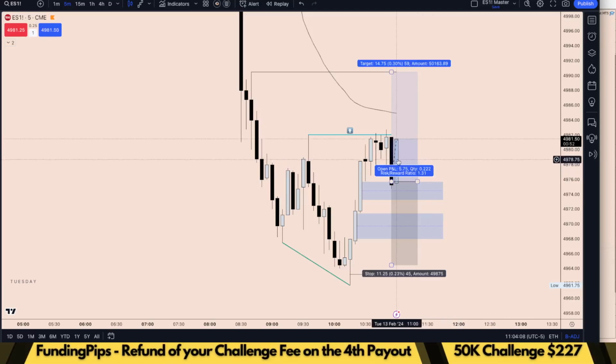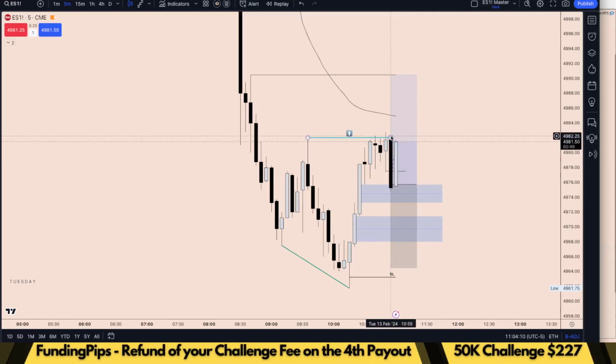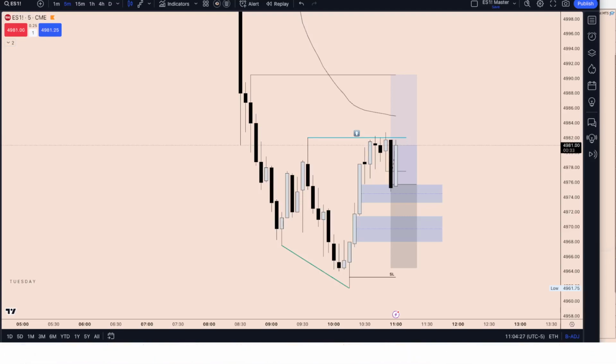Let's see how this is going to close here on the 5 minute time frame, if we're going to get our market structure shift confirmation now. But anyways, if there are any last minute questions, feel free to ask. Like I said, I got to take my dog for a walk. Usually I stop trading at 5 p.m., which is 11 a.m. New York local time.